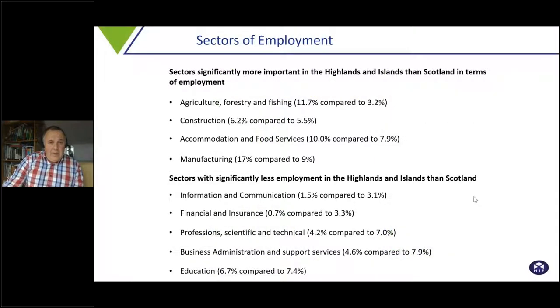Okay, so sectors of employment that are important for us. Manufacturing is significantly more important to the Highlands and Islands area than it is to the rest of Scotland. We've got about 17% of our workforce employed in manufacturing compared to 9%. Construction is slightly more important for the Highlands than for the rest of Scotland at 6.2%, and unsurprisingly, agriculture, forestry, and fishing at 11.5%. So, all of those areas where this project will make a difference.